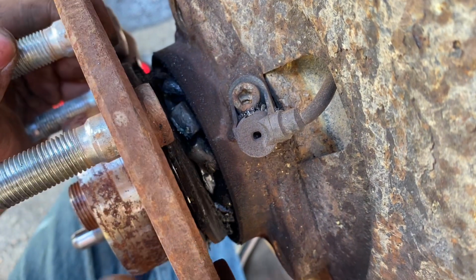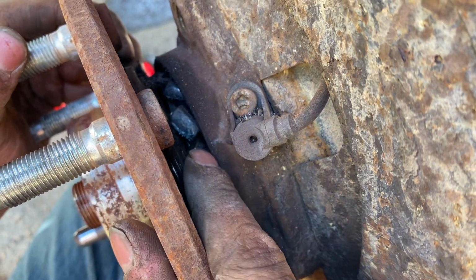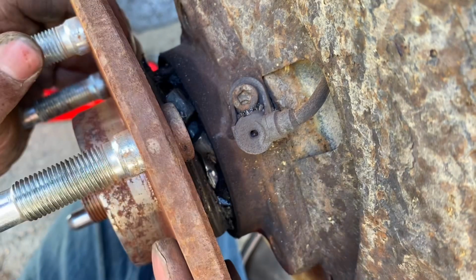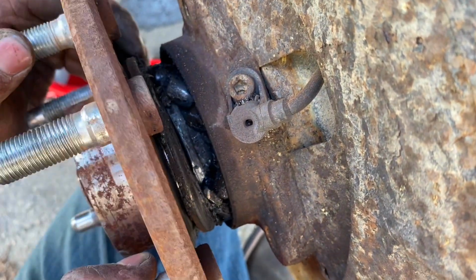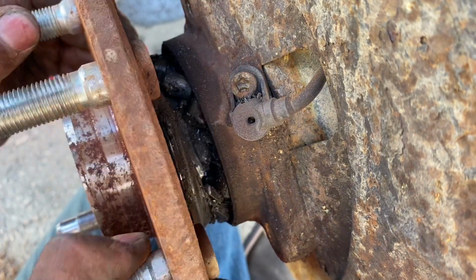Geez, it's completely separated. Bearings shouldn't look like that. It is pooched. I'm gonna have to find a different way to separate it, because it's just, geez, destroyed.